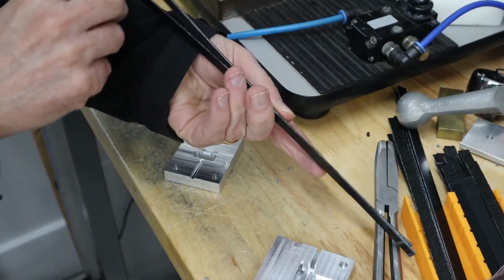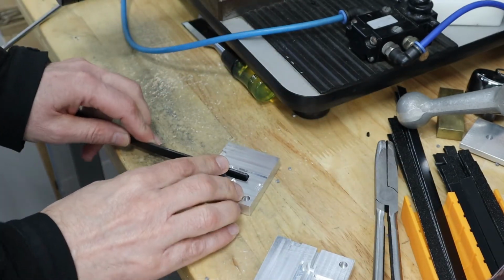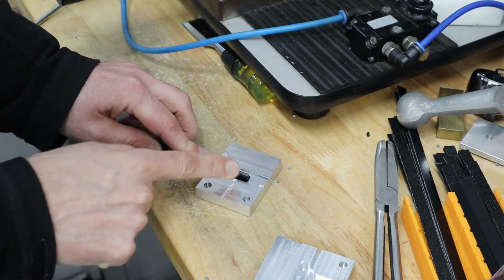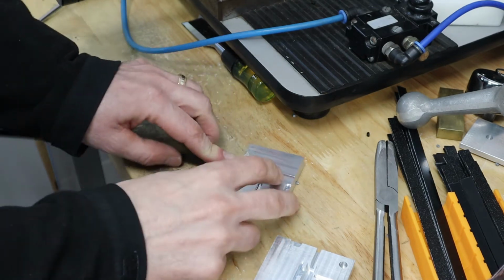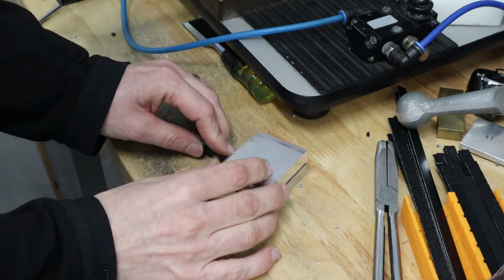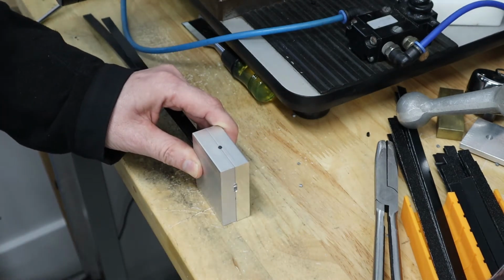Then I want to make sure that the longer one is toward the cleat. So the cleat is going to be on the outside, and that means I want the short one on the inside. So I put them in the mold like this, put the other mold half on like so, and then I can put it in the machine.